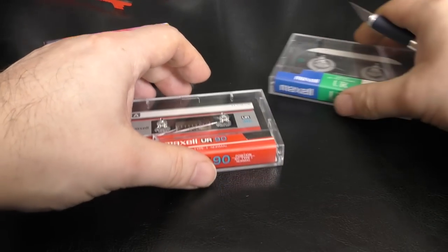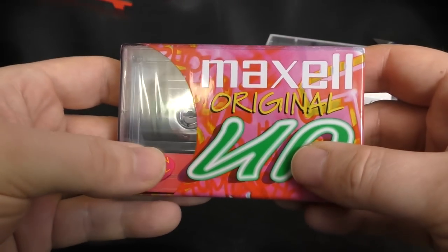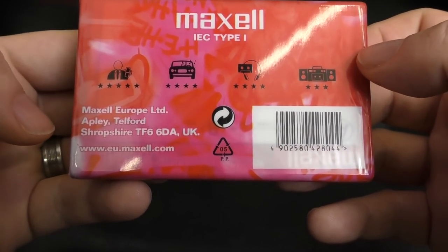Now, this one is a strange one, because it's the Maxell original UR. And on the back, it just doesn't say a lot. It just says what it's used for.